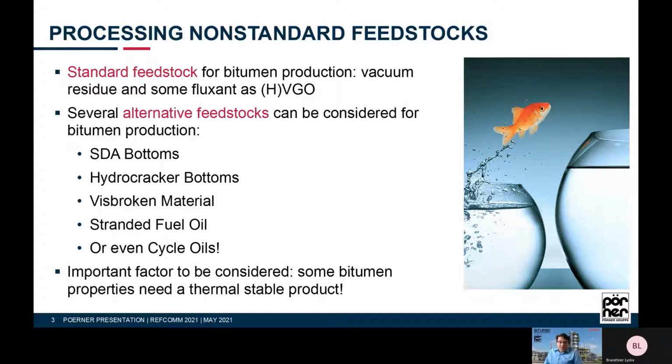What, for example? One is the SDA Bottoms, SDA pitch. That's a really important alternative feedstock because you have it in many refineries and you have to use it somehow to make a valuable product. That's not easy now with the changes of the fuel oil specification due to IMO 2020.